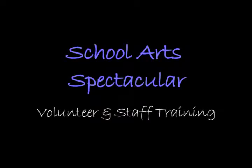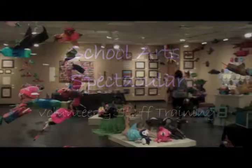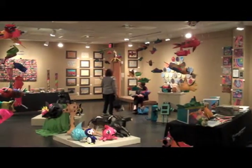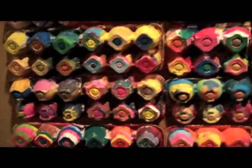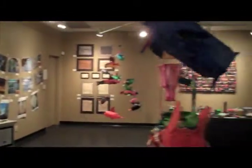It's always so much fun. I'm always amazed at this. So this is School Art Spectacular. I believe this is the 12th year that this show has gone on. And it is representative. I've worked with art teachers throughout the county, and we came up with a theme. This year's theme is resourcefulness.